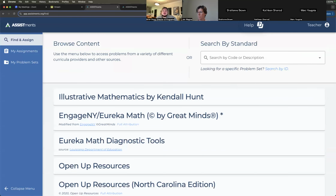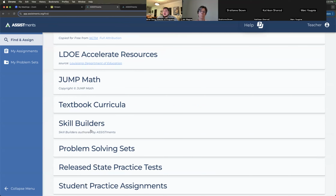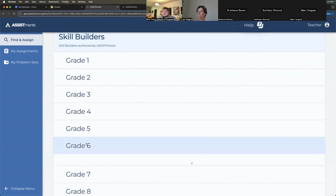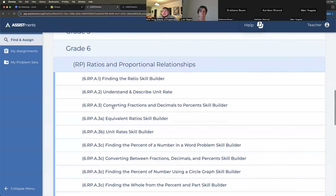And when you do your search, we'll always show you not just the problems in our platform, but also those Skill Builders. But you can find those in the content library here at the bottom and go through and find them by grade level, strand, and then specific standard. And we have a lot of different Skill Builders, especially for middle school, but we do have some featured for grades above and below middle school as well.